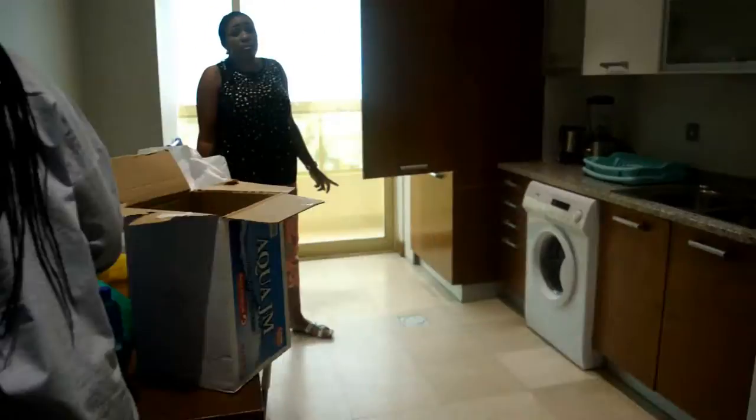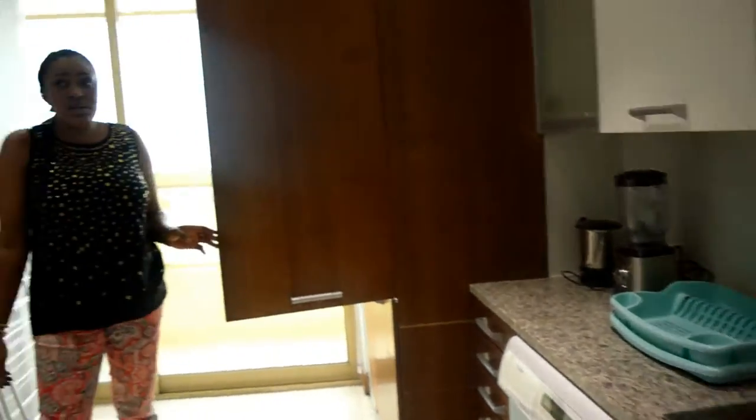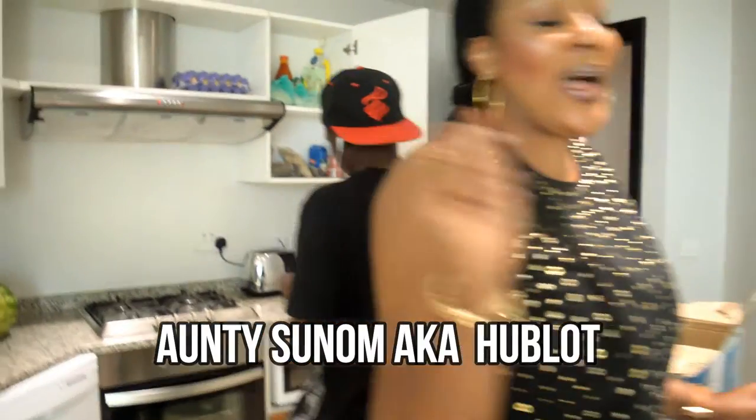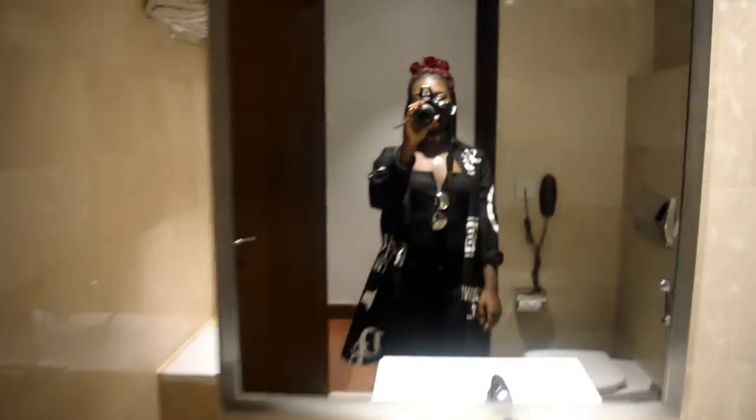So this is our kitchen. Everybody come to the kitchen. And we have access to the balcony from the kitchen as well. But again, I'll show you. Do you want to say hi, Auntie Snow? Voila. This is the first bathroom. Nice. And then we have a little corner to the bath area here.